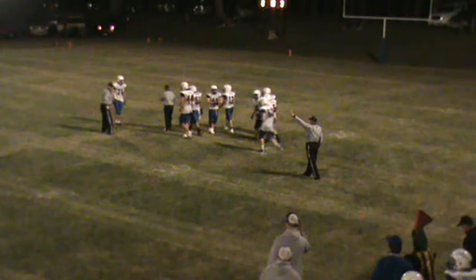Bixler tries to keep it and dives back. Warner says they have it. And it was a fumble on the play, recovered by the Monarchs at the 15-yard line. Monarchs' first possession here of the second half on that fumble recovery. 10:21 left here in the third quarter from the 15.